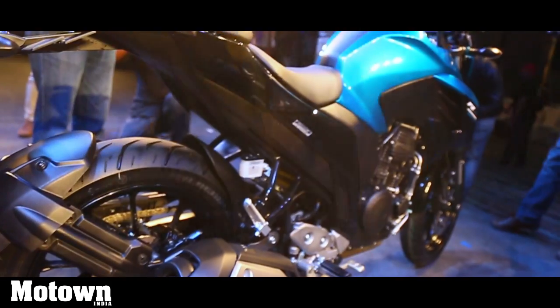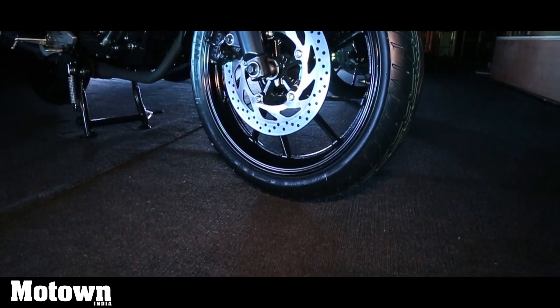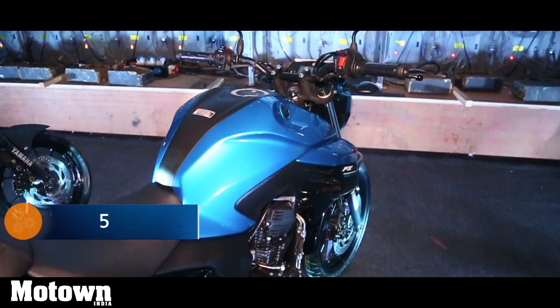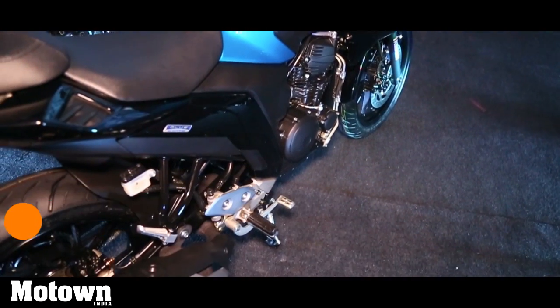Yamaha has also built in single hydraulic disc brakes for the front and rear. While the rear gets a 220 mm disc, the front gets a 282 mm disc. The engine gets a 5-speed gearbox and the bike has been built on a diamond-type frame.